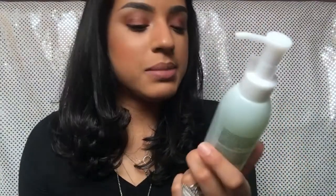So then I also picked up the BOSCIA Makeup-Breakup Cool Cleansing Oil, and if you've seen other videos of mine, I use the Clinique oil, but I wanted to get something new because I just get bored sometimes of using the same stuff. Even though that's a great remover, and I will probably purchase it again in the future, I wanted to try this one. It looked intriguing to me.